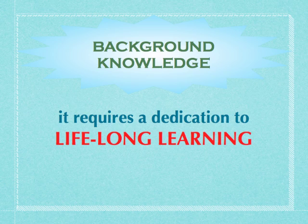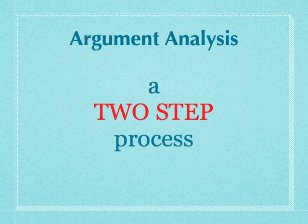And in the 3rd episode, I want to talk about background knowledge related to critical thinking itself, what we need to know about our strengths and limitations as critical reasoners. Okay, let's remind ourselves of the basic elements of argument analysis. You're given an argument. It's a set of premises from which a conclusion is supposed to follow.